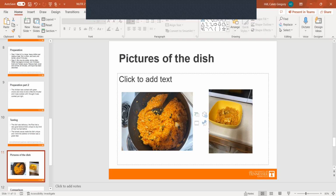So you can kind of see the chicken in the bowl, but on the left would be the whole dish together, in which the chicken is very hard to see, but there are the little white square pieces of chicken. So there's green olives. There's a lot of rice, and tomato sauce is incorporated very well in this dish, and it tasted really good. But on the right, you can see more of the chicken. We tried to put more of the chicken on top just to see it, but the rice was the main part of the dish.